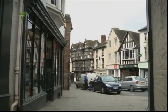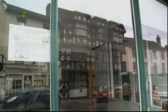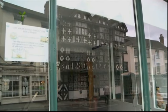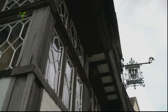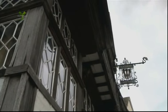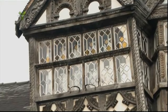No way! Was she a historical figure? No, that's the strange thing about it. She was dressed in 60s clothing, miniskirt, high boots. So that's quite strange that something so modern's attached to a building this age. I think that's the first ghost story I've heard of someone that's not been in old-fashioned clothes. Yeah, it's very bizarre why it's attached to this hotel.